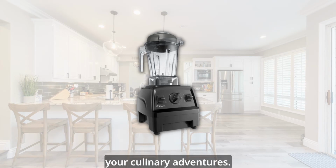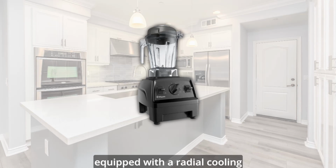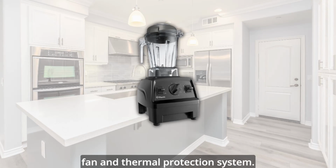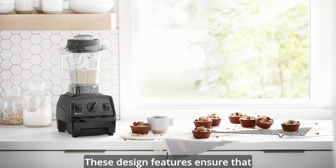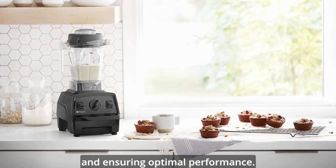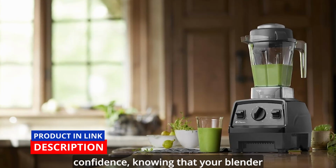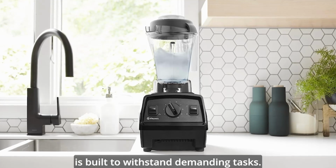Enhanced design for optimal performance. Vitamix blenders are equipped with a radial cooling fan and thermal protection system. These design features ensure that your blender remains cool during prolonged use, preventing overheating and ensuring optimal performance. With Vitamix, you can blend with confidence, knowing that your blender is built to withstand demanding tasks.